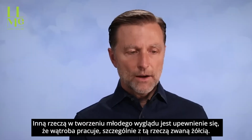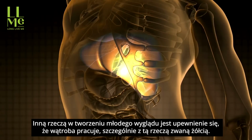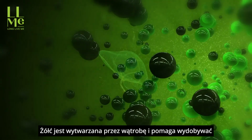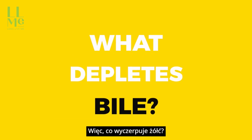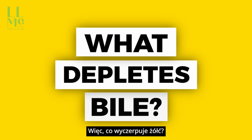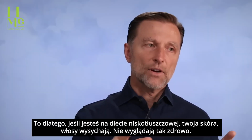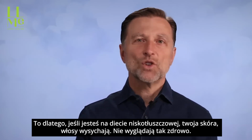The other thing about creating a youthful appearance is to make sure that your liver is working, especially with this thing called bile. Bile is made by your liver, and it helps you extract fat-soluble nutrients from the food that you eat. So what depletes bile? Going on a low-fat diet. This is why if you're on a low-fat diet, your skin and hair dry out, and don't look as healthy.